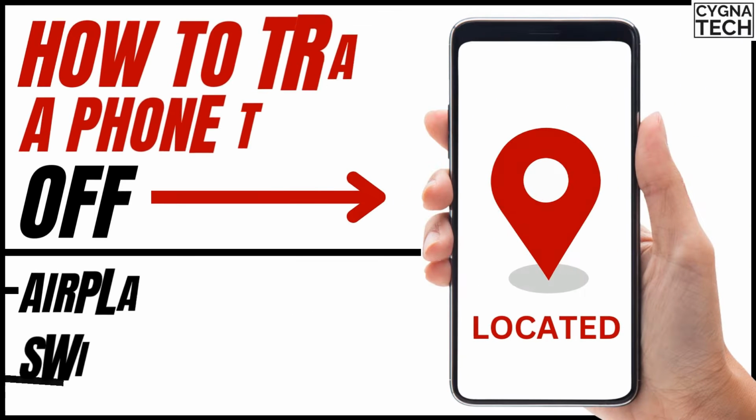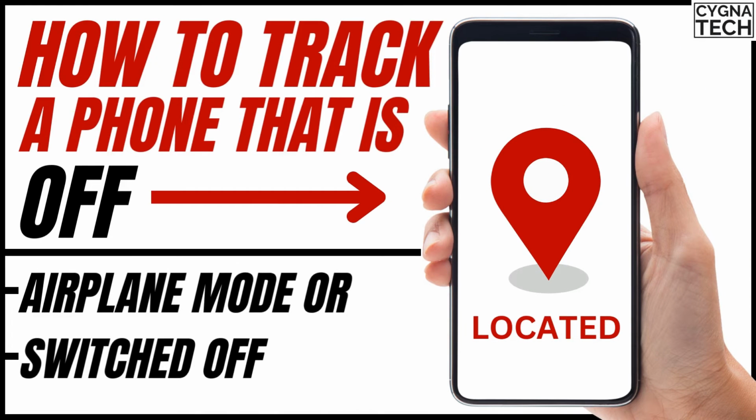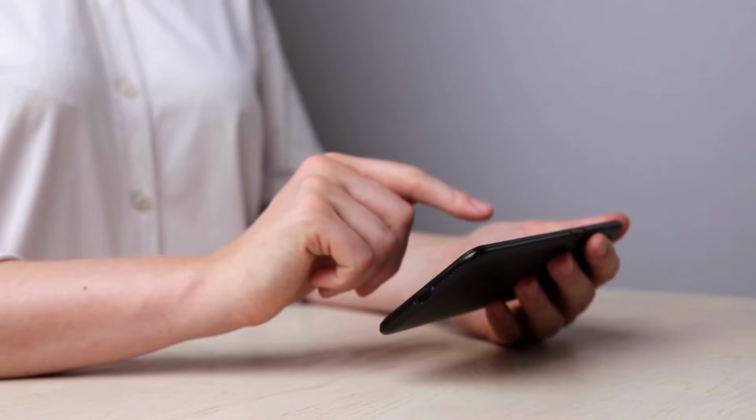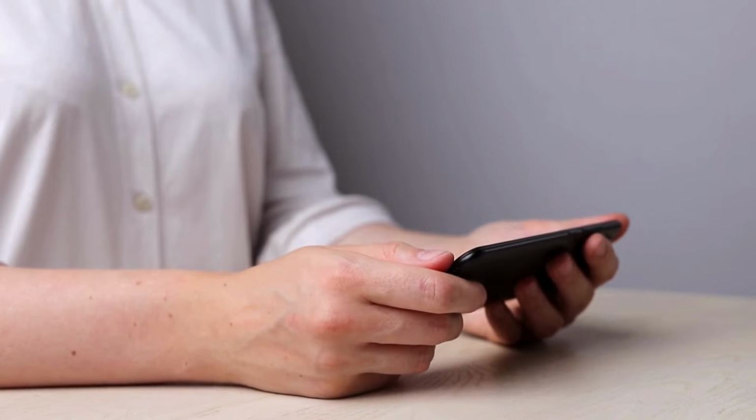In the video for today, I'm going to show you how to track a lost or stolen phone if it is switched off because the battery died or it's in airplane mode or whatever it is. Watch my video till the end so that you get an idea about what you need to do to ensure that you get your phone back.